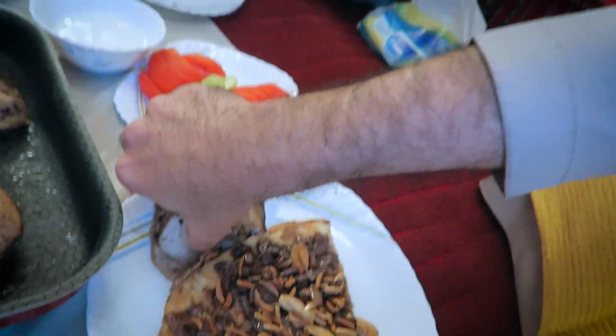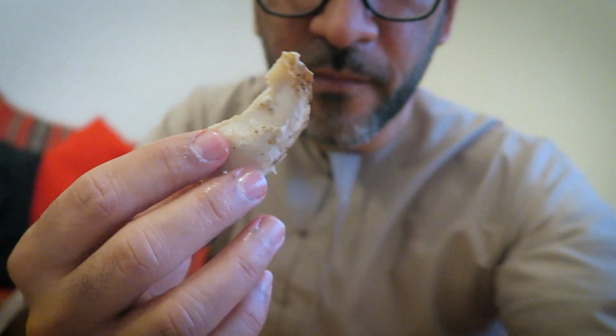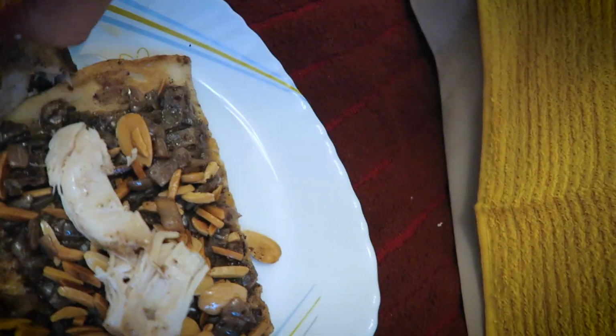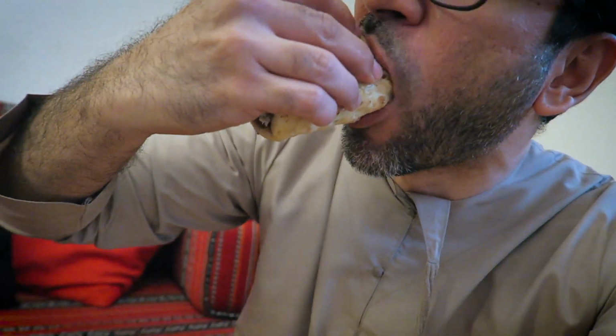So I'm gonna do what you did, Carmel. I'm gonna take a bit of this chicken. You know it's good when it looks like that. Roll this up. Wow. Okay. One hand. All right. Whoa. Wow, that's so good. Oh my god, thank you.